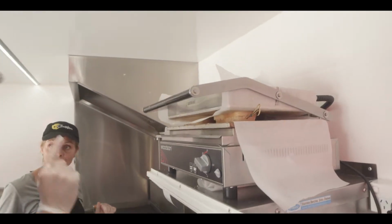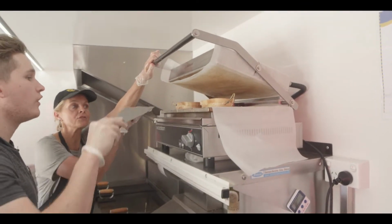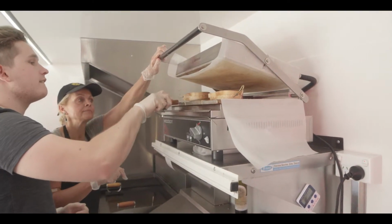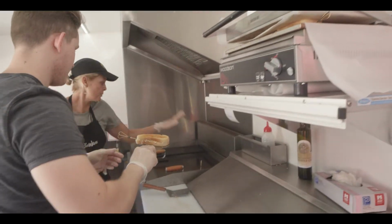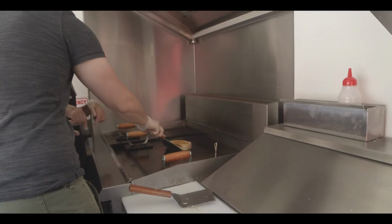All right, so now you're ready? Yep. They've been in there for a while. It just helps melt the cheese in the middle. If you can just scoop them out and put it onto the open grill. That way or the other way? It doesn't matter. Doesn't matter. All right.